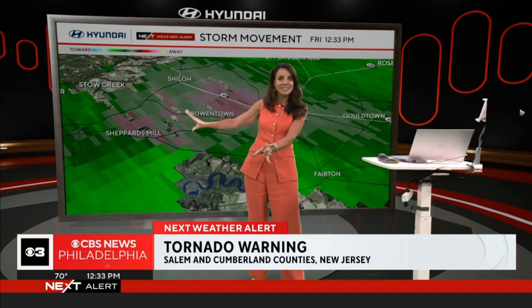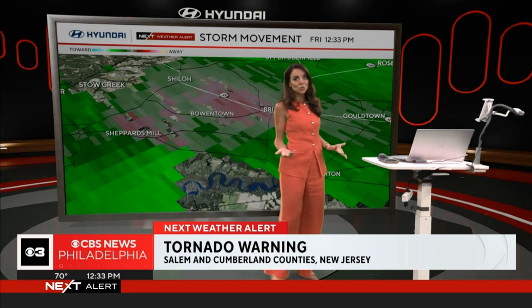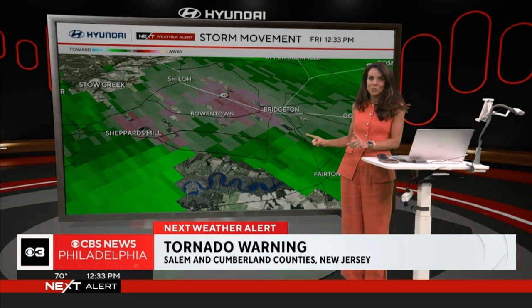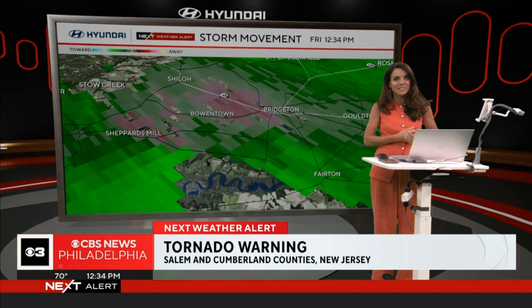Also, you've got almost that secondary couplet, right, coming in behind it, back towards Shepherd's Hill, where you have that bright green, an indication this storm is moving very, very quickly. This is high velocity. And you also have the red, which is indicative of winds flowing away from the radar site. So this is moving right over the Bridgeton area. I would say if you are in Bridgeton, if you're not in an interior room, if you're not in a safe space, you need to be there immediately. You need to be there now. This is an incredibly dangerous situation.